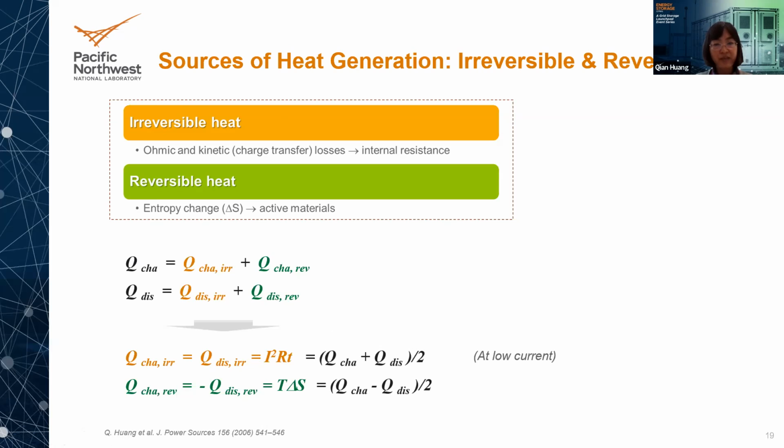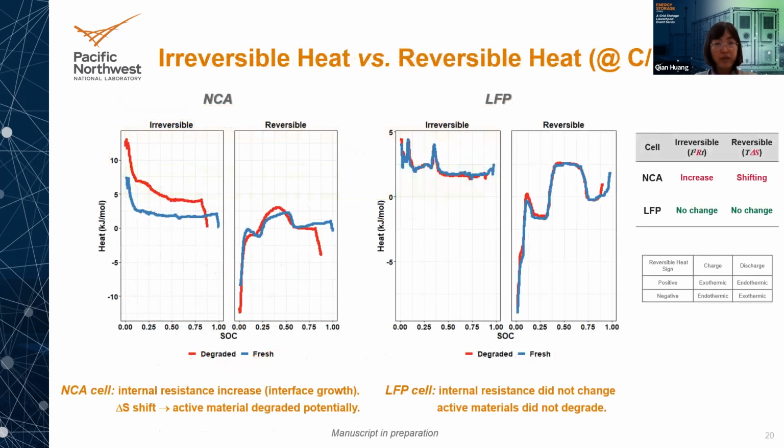So based on this, we can actually calculate the irreversible heat and the reversible heat according to these equations. So follow this approach and concept. Here is the detailed result for the separation of irreversible heat and the reversible heat at a low rate, C/10, over different SOC levels. And we compare that for these two cells.